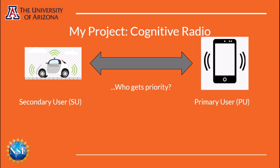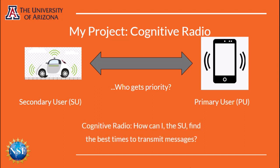Here's where the idea of my project, Cognitive Radio, comes into play. Cognitive radio can be defined as a software-defined radio communication system that gives SUs the ability to find and use parts of the spectrum that aren't being used by PUs, which in this case allows AVs to send messages without worrying about interference.